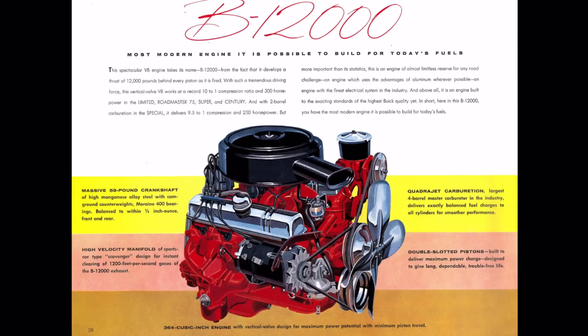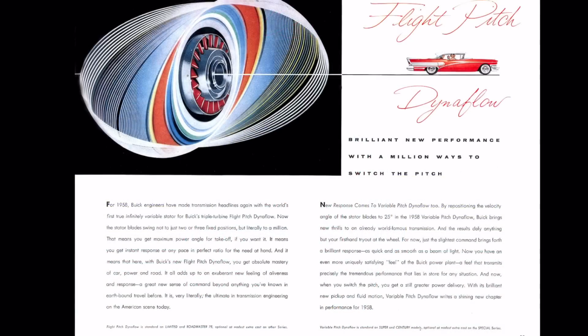One other interesting thing about these Buicks under hood is that they introduced the so-called flight pitch Dynaflow transmission for 1958. Buick had introduced a variable pitch stator in 1955, but for 1958, this new flight pitch Dynaflow actually had a stator that had an infinite number of potential positions as opposed to just 2 or 3. So it could really assist with takeoff and with basically helping the Dynaflow transmission be more efficient. Unfortunately, it was quite complicated and relatively failure prone, to the point that Buick's chief engineer said that this almost broke us, quote unquote, and it wouldn't stay around very long. This flight pitch Dynaflow and the triple turbine Dynaflow would only be around through the 1959 model year before they would be sunset in favor of Buick's twin turbine transmission.